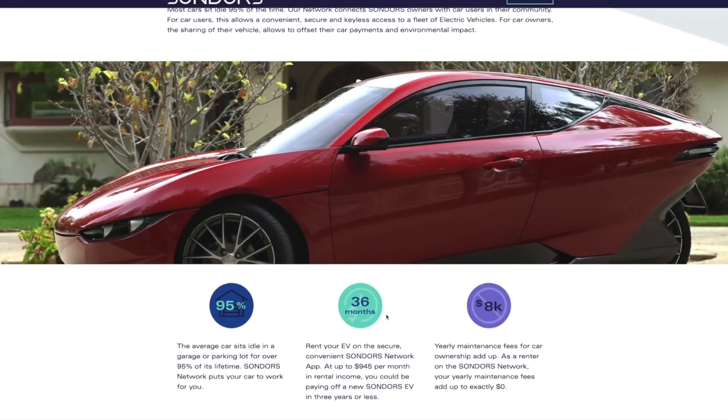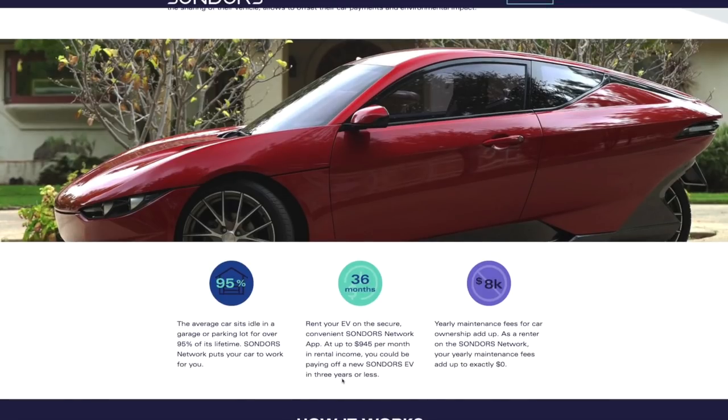95%, here it is. 36 months. Rent your EV on the secure, convenient Sondors network app. Up to $945 per month in rental income you can make as an owner. You could be paying off a new Sondors EV in 3 years or less. Interesting. Let's look at this one.